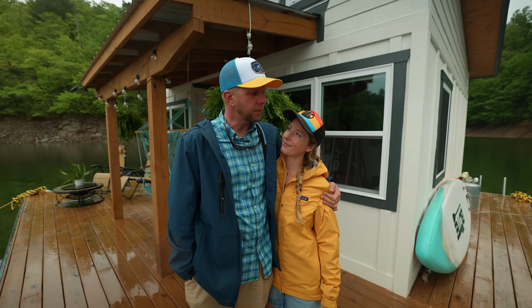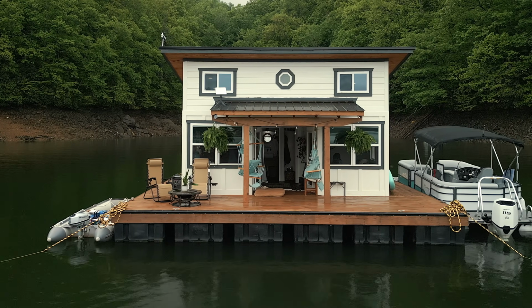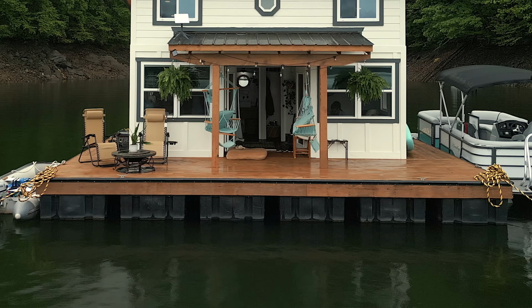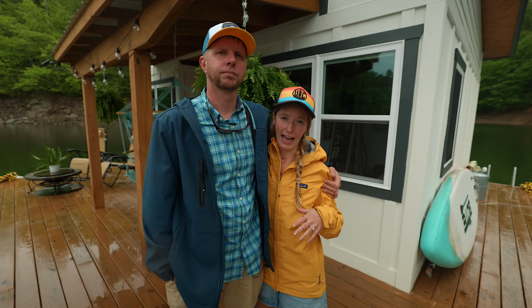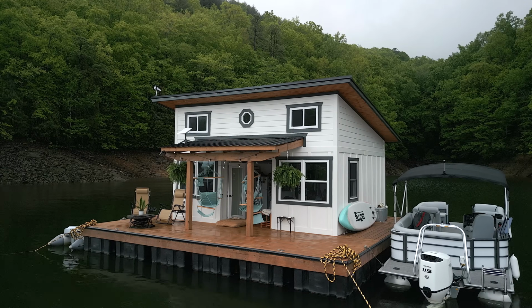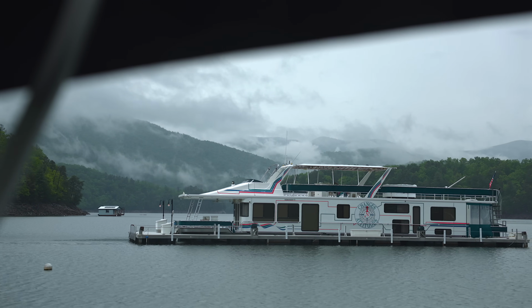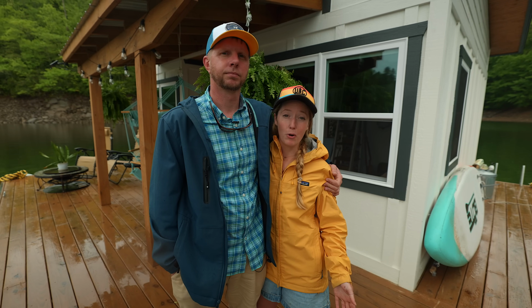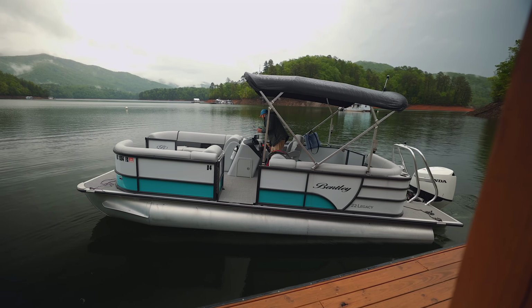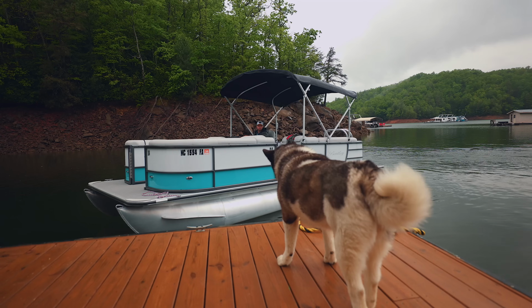We're sitting on encapsulated styrofoam floats, which are black plastic float tubs, and they hold this house up and keep it from sinking. Legally, this is referred to as a floating cabin, and one of the critical differences between this and a proper houseboat is that this is not a navigable vessel. So not only does that mean that it doesn't have a motor, of course, but it also doesn't have things like a hull or a bilge or navigation systems.